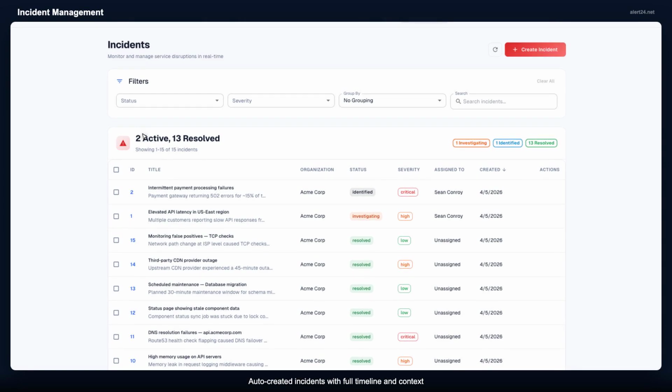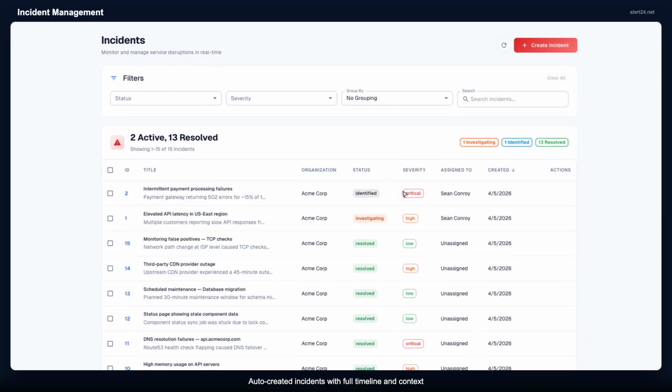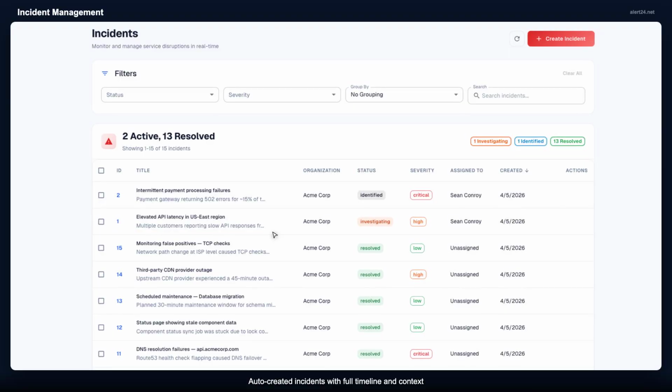When a check fails, Alert24 automatically creates an incident and notifies the right people through your escalation policy. No manual steps, from detection to response in seconds.